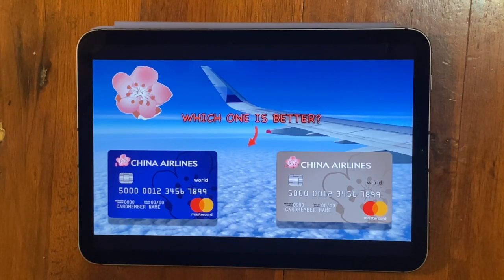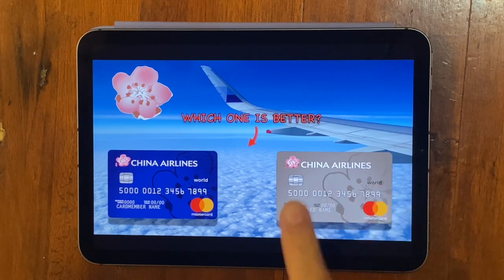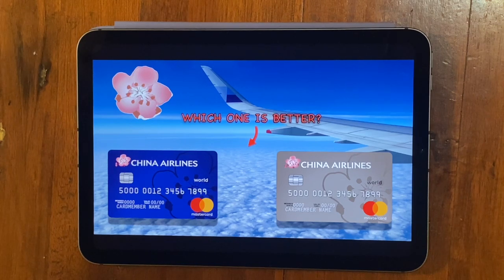Hello, so I'll be doing a video about the China Airlines credit card. Yes, China Airlines does offer a credit card, and you can get it in the United States. China Airlines does offer two different credit cards, as you can see here, a blue credit card and some type of goldish type of credit card. So which one is better? Which one should you get for yourself? Well, let's get into it.